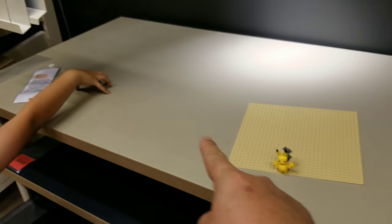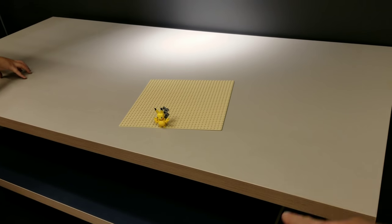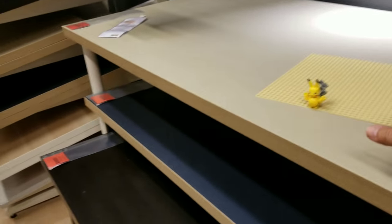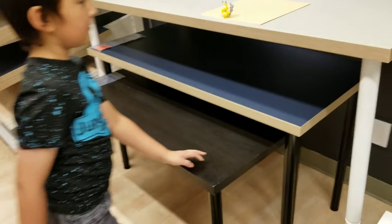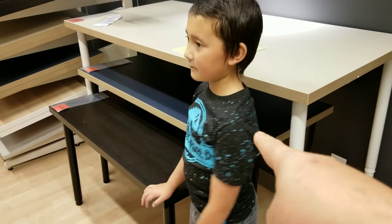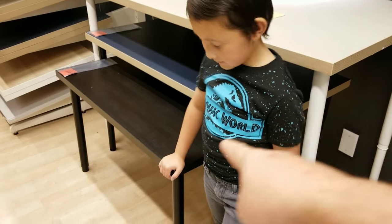You can put about 6 base plates this way and 3 this way. About 15 base plates. Oh, but what about the height? Look at the height. So stand right here. They sell the legs. Whoa, that is way too high for Lego City. What about this one, the medium one? Or do you want this one?